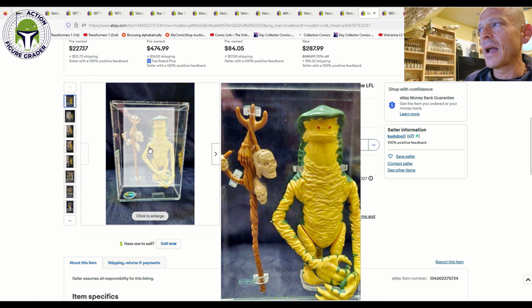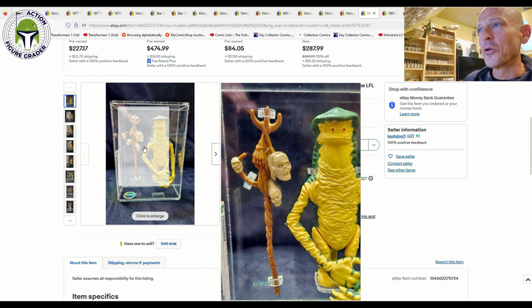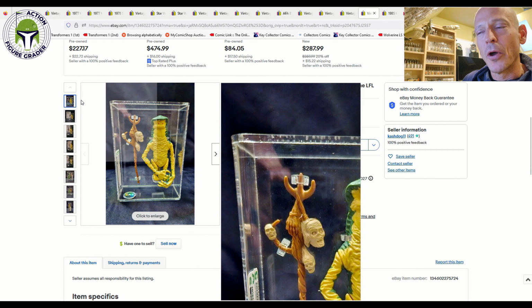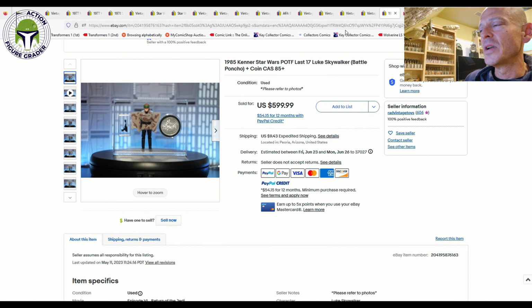This is definitely, in my opinion, the strangest vintage Star Wars figure in the entire line. I mean, he's got these little shrunken heads on the staff. It's just a very bizarre figure, but it's also cool though. It's one I don't have in my collection. Maybe one day I'll pick one up, but that's a pretty reasonable price for a very high grade looking Monomon.